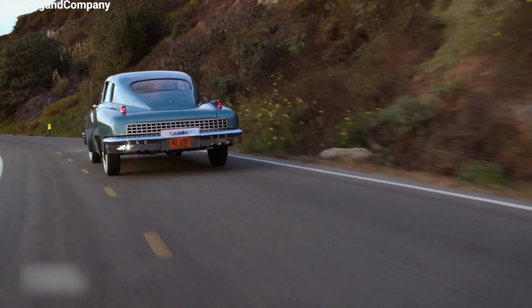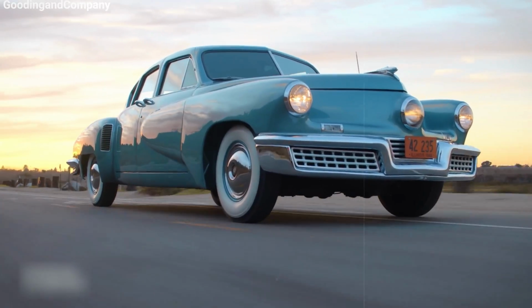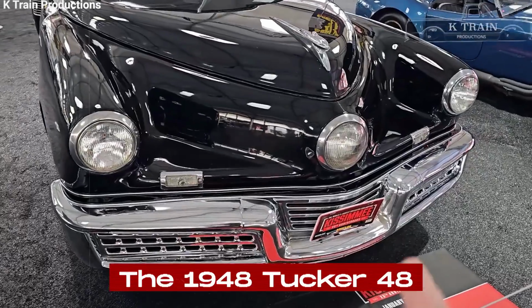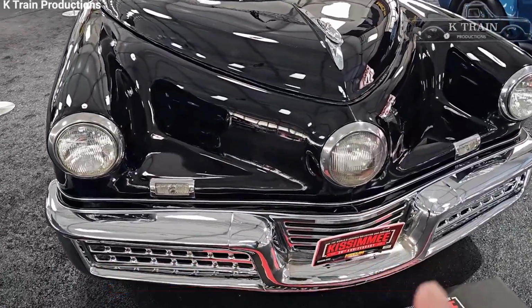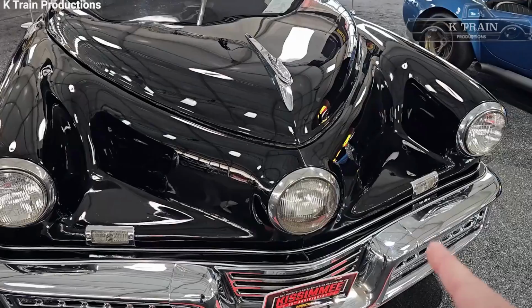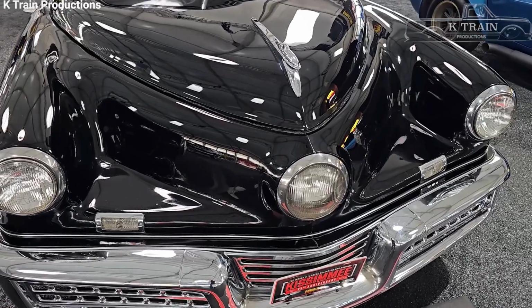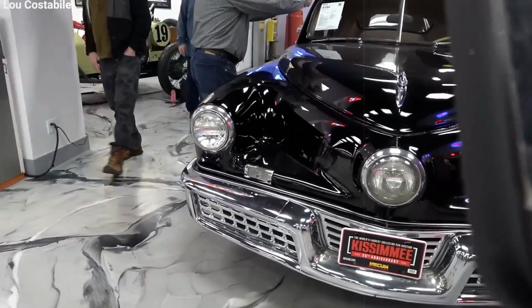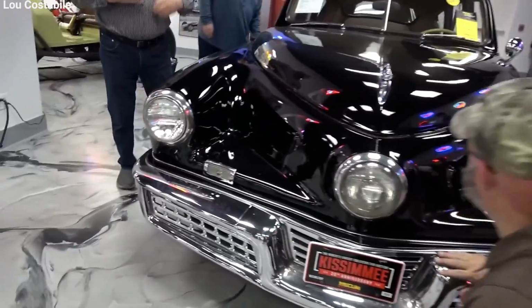Today, a well-maintained Tucker 48 can command a high price at auctions, sometimes selling for over $1 million. The 1948 Tucker 48 represents an amazing chapter in automotive history, reminding us of the spirit of innovation and the power of pursuing a dream. Preston Tucker's legacy endures in every surviving Tucker 48.